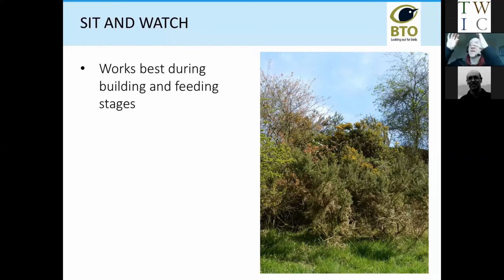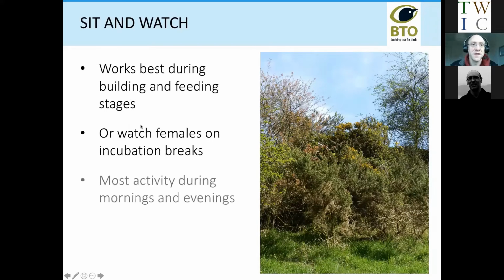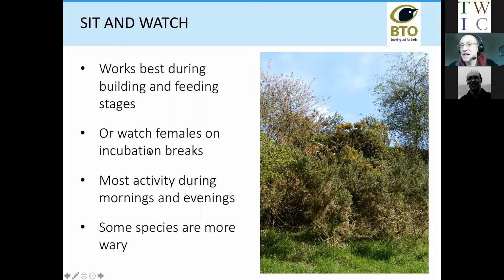You can watch the female, and after a while, once she's fed and had a wee break, she'll disappear back down to the nest, and you can follow her back in. There we go. Tends to be most activity mornings and evenings, so those are the best times to be out. And for some species, it's really tricky. For others, easy, some species really tricky.